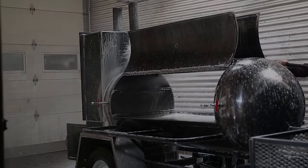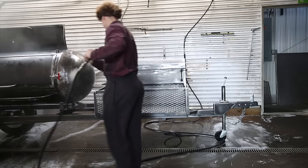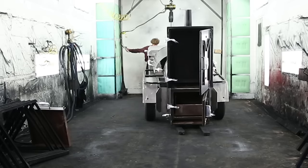Before the cooker goes into the paint room, it's thoroughly cleaned with a pressure washer to remove shop grime and oils that would keep the paint from adhering to the metal.